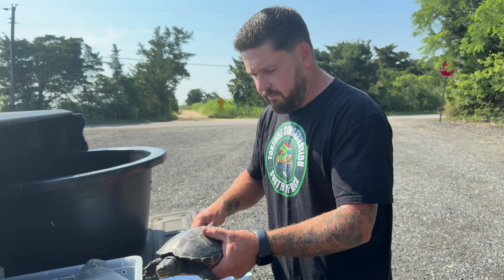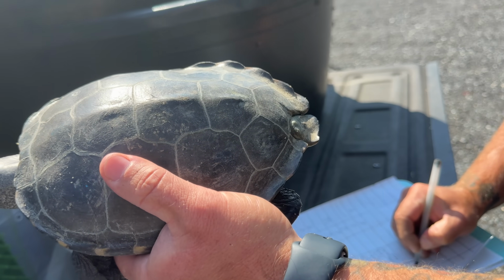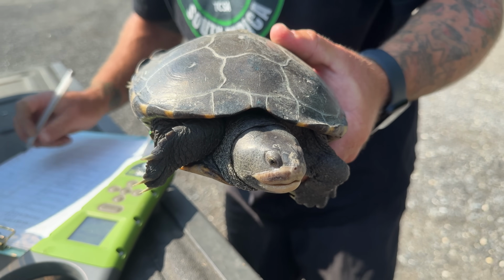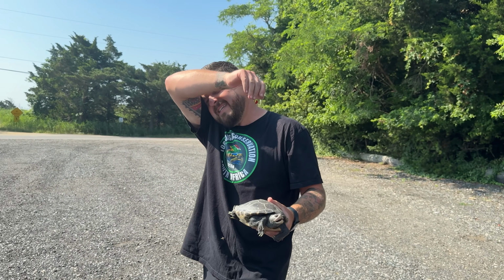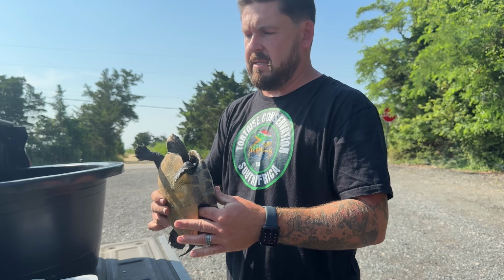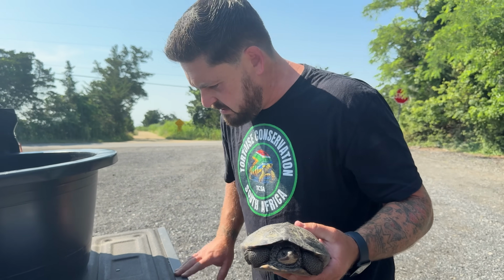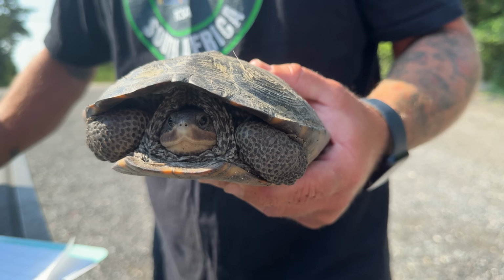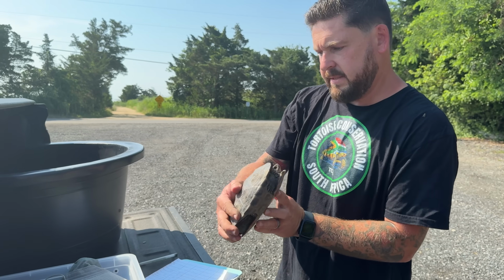Another repeat. I recognized her because of the damage to the back of her shell here. Oh man, that one got me good. Right in the temple. She is still gravid. Gravid means she is still carrying eggs. You can feel them right back here. Got another one. This one did nest. She laid 8 eggs. Do we know who you are? Brand new female. Nice to meet you.